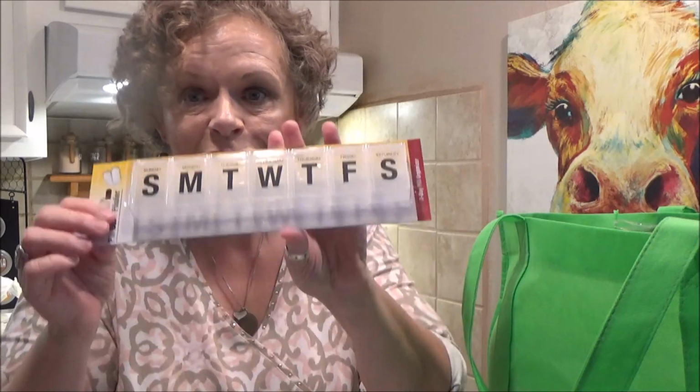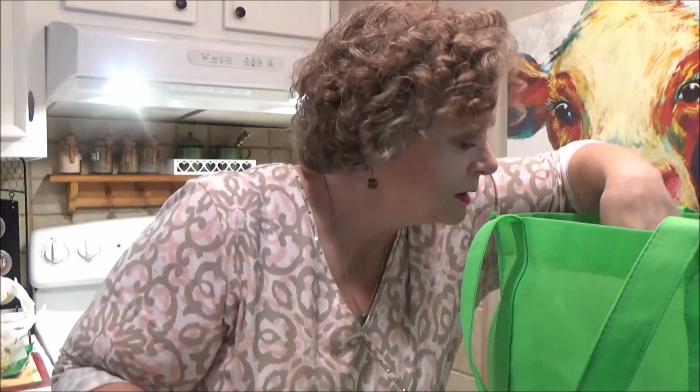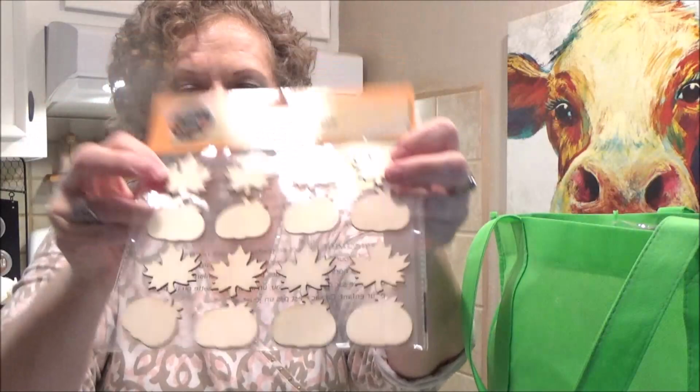And then I'm trying to get my son to take some vitamins and stuff, so I got him a pill keeper so he can keep track of what he's taking. I bought a few little paint brushes for some arts and craftsy stuff. And I got these cute stickers, the leaves and the pumpkins. I thought those would be cute, especially with Halloween. You can use them for Halloween and Thanksgiving.